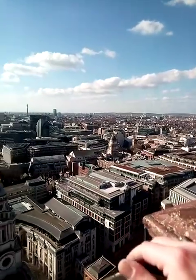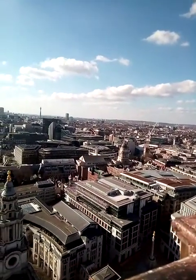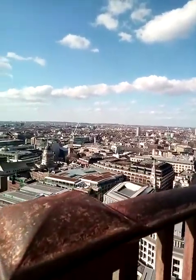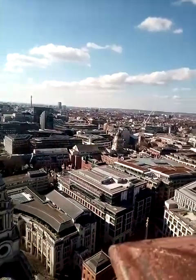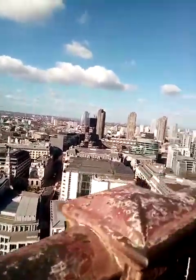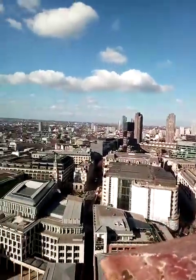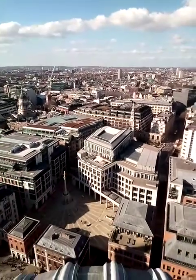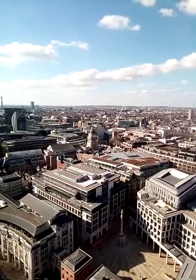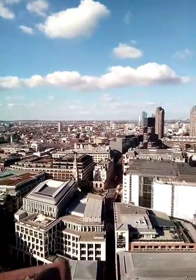So many churches. Years and years ago, before all these big tall skyscrapers came along, people would direct or tell their way by church spires because they were the tallest buildings at the time, really. So it was easy. And now the church spires are lost in all the skyscrapers and stuff.